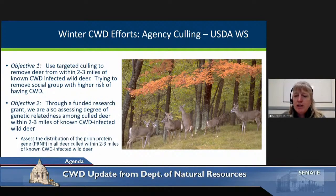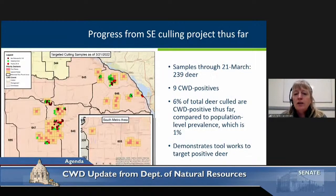We're also participating in a research project that was funded by USDA on looking at relatedness of these deer, trying to ensure that we are taking out deer that are, again, more highly related and more likely to be related to positives, and then looking at some of the genetic footprint of those individuals and comparing that to other ongoing research. So far, we have removed 239 deer through the end of last week.